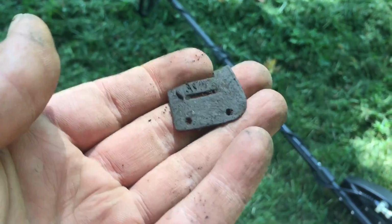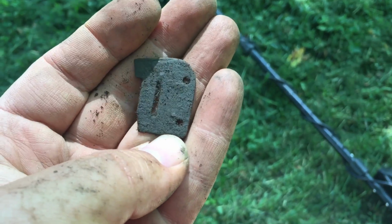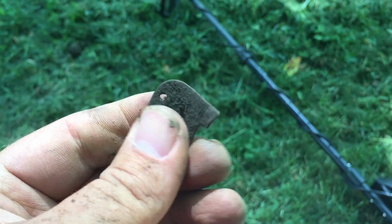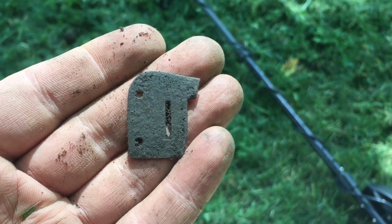Pretty cool though. It's got a cool little piece of harmonica reed, but it's a little odd. I don't remember seeing one like that. The squared off side and a rounded side, so I don't know. But yeah, it's got to be a harmonica reed.